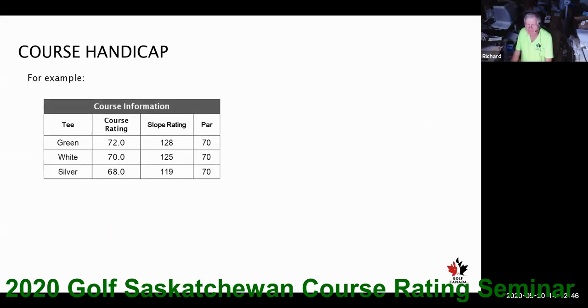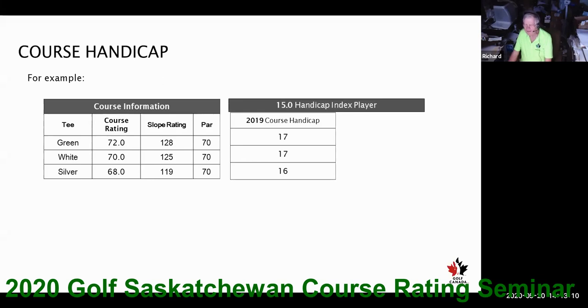With an example. Here's a situation where you have green tees. The rating is 72, white at 70.0, and silver at 68.0. All of those are par 70, and the slopes are 128, 125, 119 as shown there. So the course handicap for someone with a 15 handicap index turns out it would be 17 for the green and white and 16 for the silver.